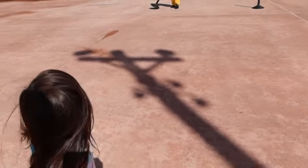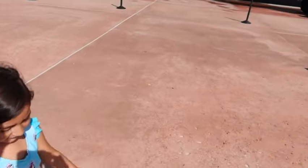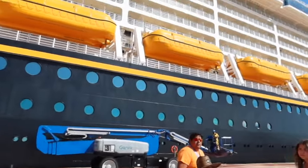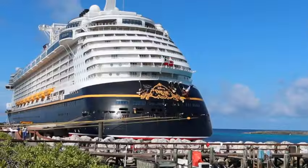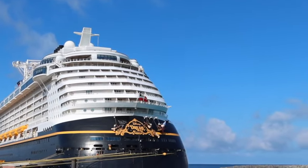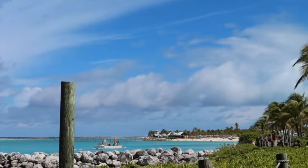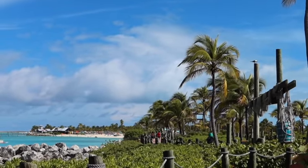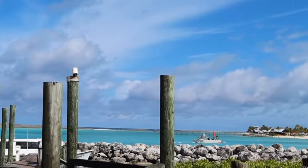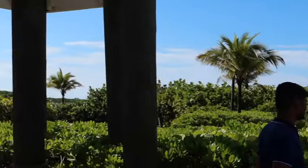But hey, Nat, it's your first time out of the country. Look, they're already starting to do some ship maintenance. Looks like they're doing some good work over there to the Disney Dream. We just docked here at Castaway Cay. As you can see, you can walk this way if you'd prefer to walk, but I think we're gonna take the tram. So the tram looks pretty full for now. And we're gonna wait on the next one.